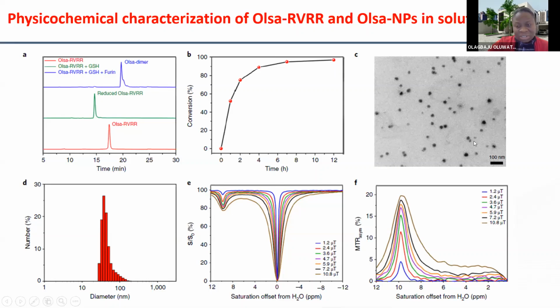And this is the TEM to show us the size of the particle. This is also the DLS to show us the size, and also what happens after incubation. What did they get? So this will tell us this.